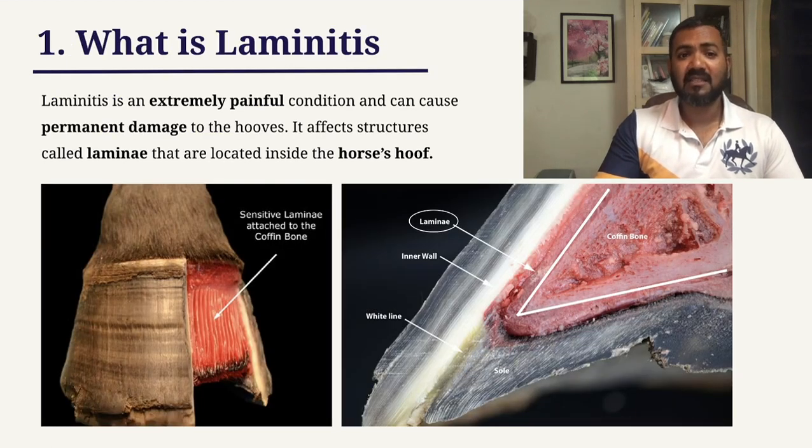Now, laminitis is actually a very painful condition. Horses are in a lot of pain when they get this disease, and it can sometimes cause permanent damage to hooves, and it basically affects very delicate structures inside the horse's hoof, which are called the laminae. Now, the laminae essentially hold the horse's hoof onto the horse's leg.